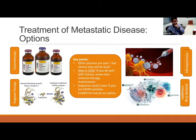But now, of course, we have multiple categories of treatments, and Dr. Lerner's talk actually addressed some of these. Immunotherapy represents a very reasonable option for patients with metastatic disease. Immunotherapy is dramatized in this figure here in the top right, but essentially we're giving treatments that stimulate a patient's T cells and drive an attack against the tumor.